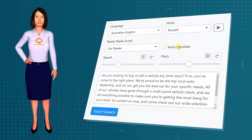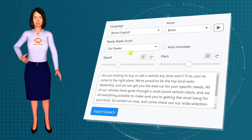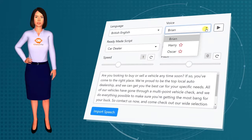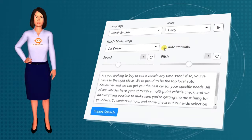With our text-to-speech technology, you get total control over the voice, gender, language, and even accents. In a single click, you can have your avatar speaking in any language, giving you truly global reach.